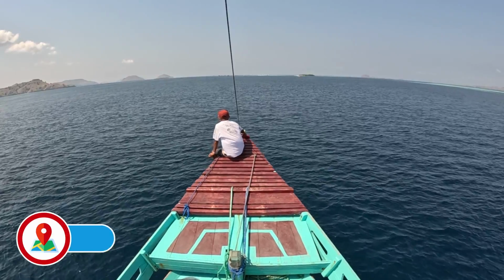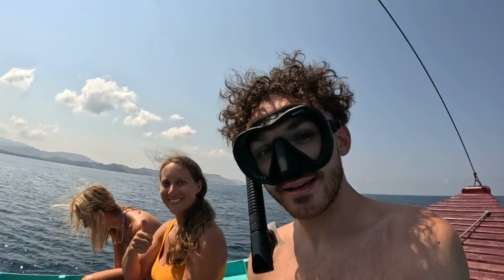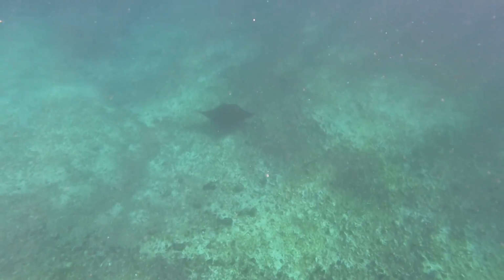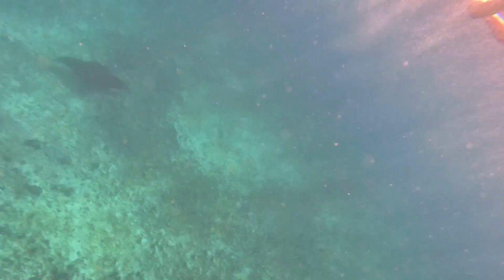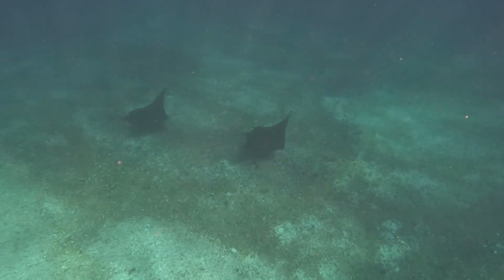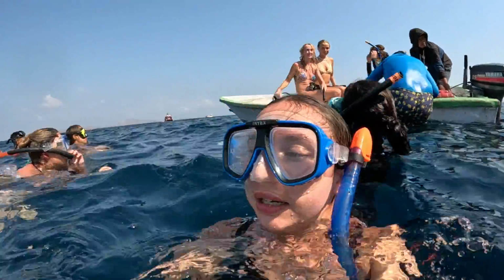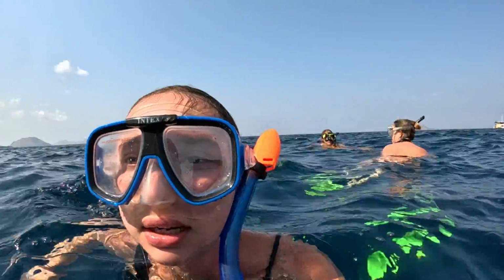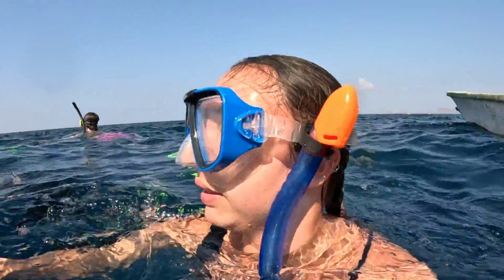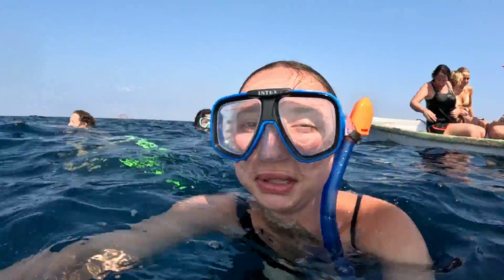We have arrived at Manta Point, and we are now just about to set anchor. We saw lots of manta. Yeah, 3. They're really far down, so I don't know how well the camera picked them up, but we saw them with our eyes, and that's the most important thing.